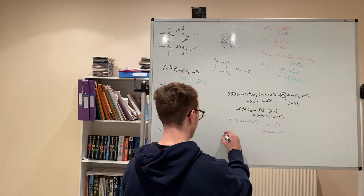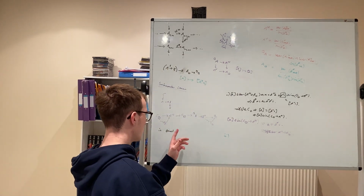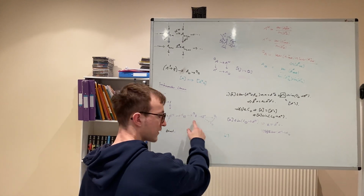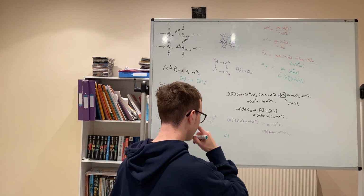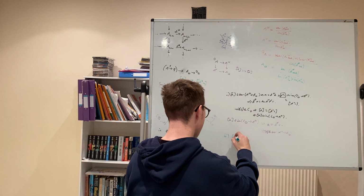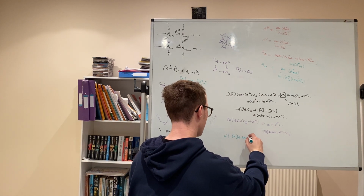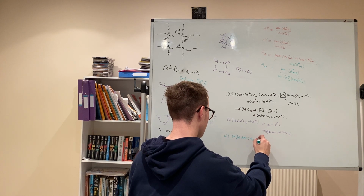Now, second step. We need to show that the kernel of this map here, the extramural map, is the image of this map here. So, again, let's let A be in the kernel of our map from the donor of A to the receptor of B.